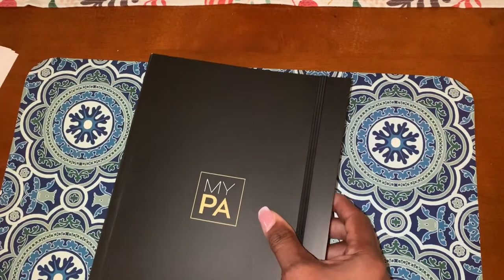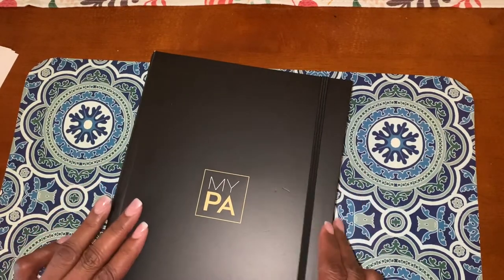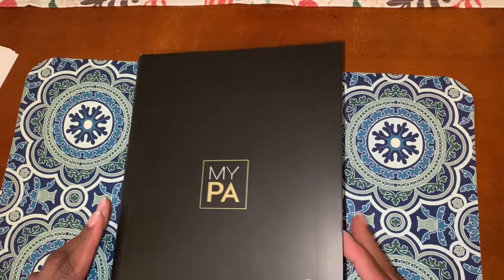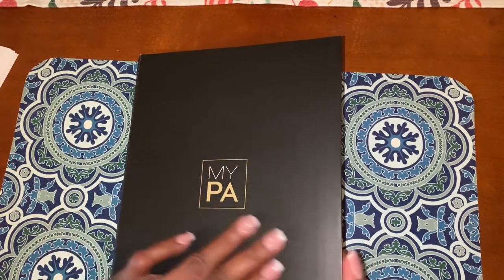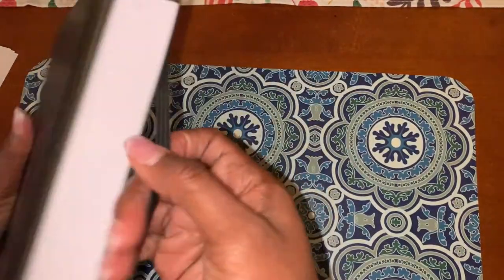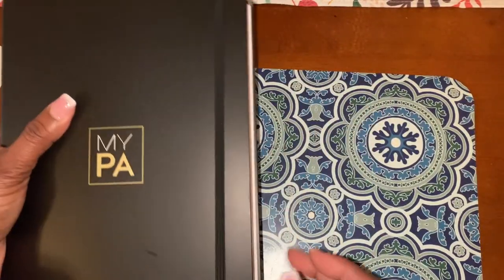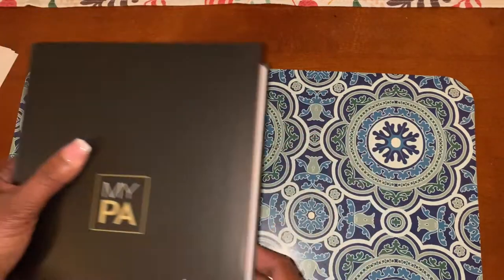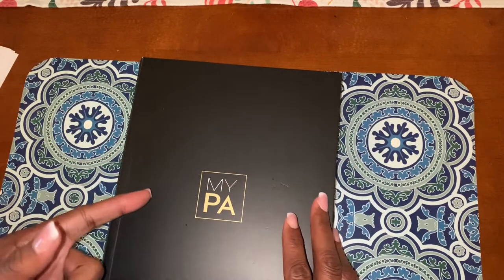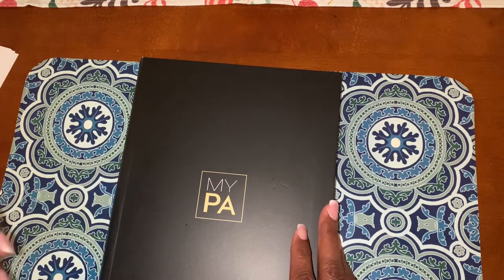So let me just get into it because I don't want to leave you waiting, okay? So you know, Miss Yo-Yo's a get to it kind of girl. First of all, this cover. Love the cover. This is the back of it. It's got a band on it already. So if you're looking for a planner to keep it all in one place, if you've got a business, if you've got a side hustle, here's the deal.